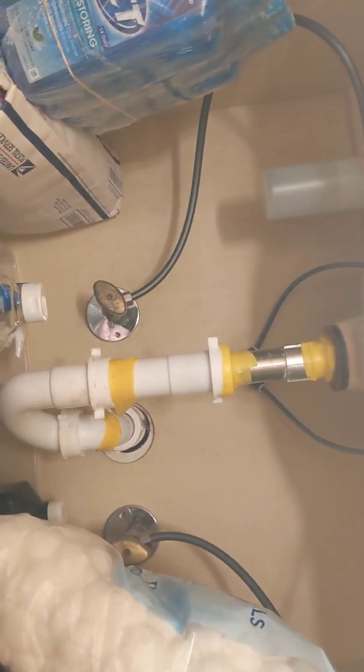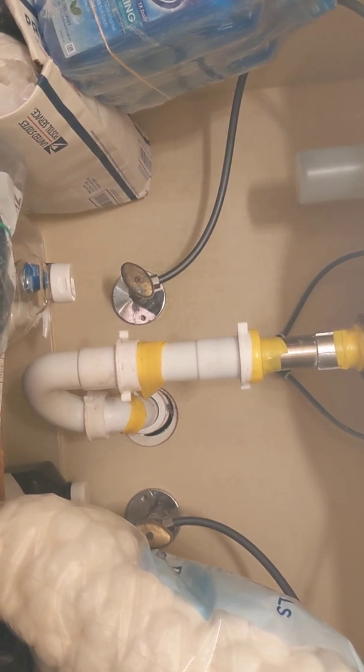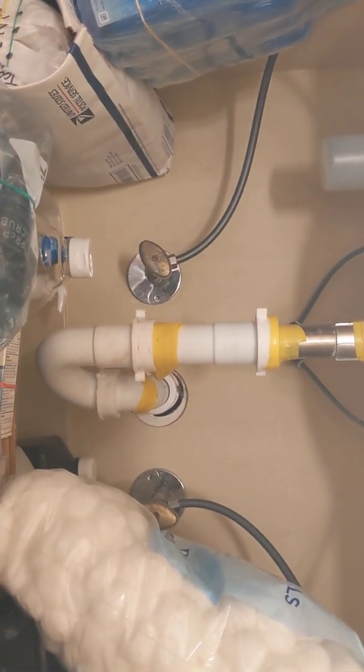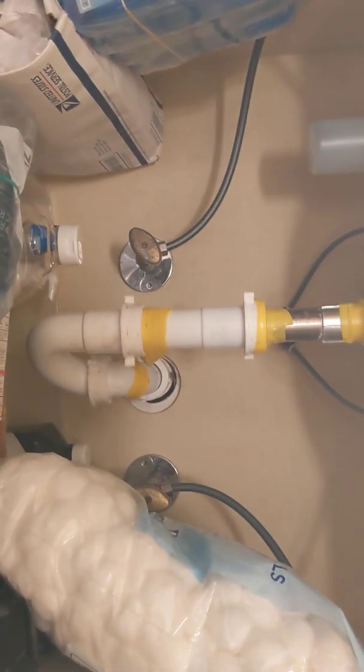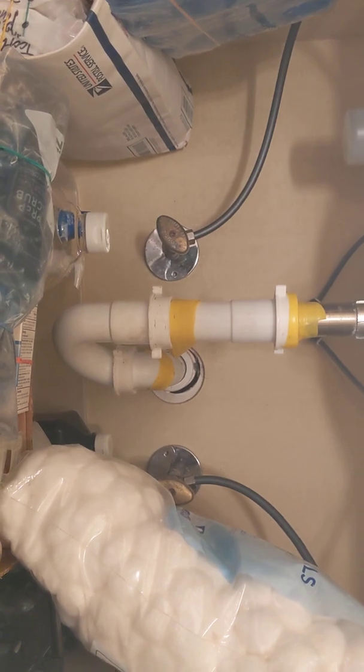So this is the 2021-04-09 update on the faucet, because I just have a feeling it'll just stop working at all any day now.